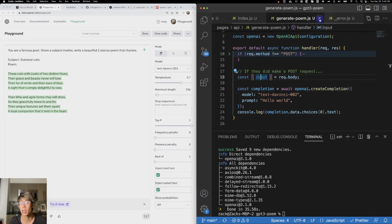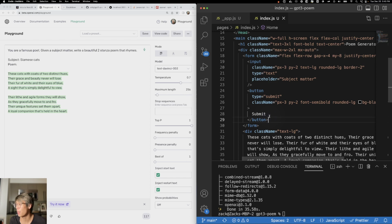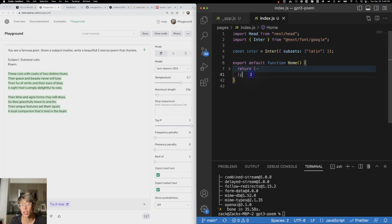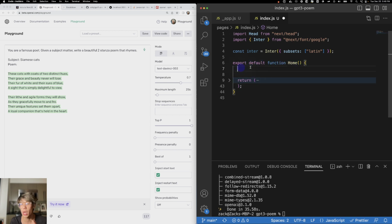Let's go back to our index.js, and then I'm going to set up the API request. We basically need it so that when the form is submitted, so when this button is clicked or the user clicks enter, we make a POST request. I like to define the functions under the return to keep them out of the way, but you can also define them above the return. It doesn't really matter here. I like it under the return because usually up here you have state and stuff like that.